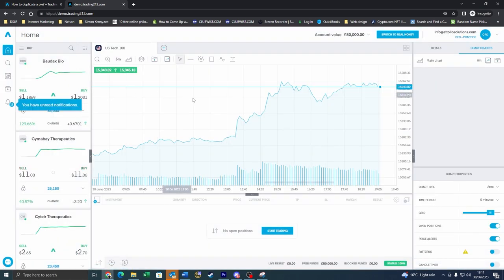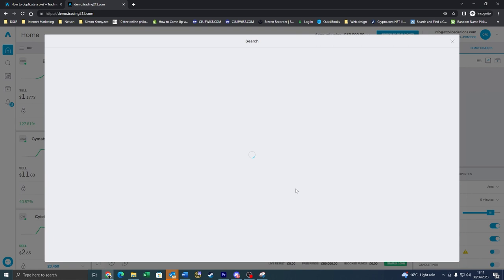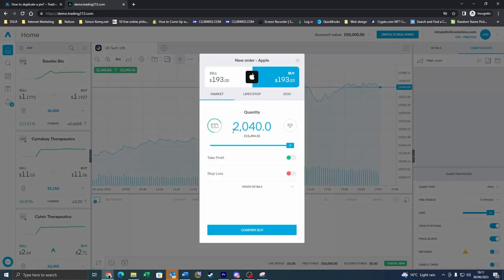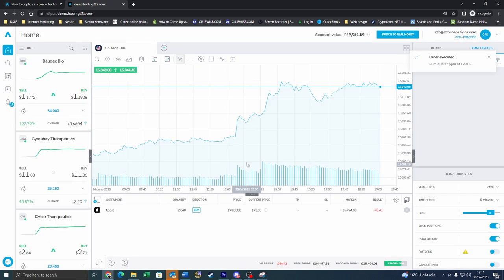They can explore the different order types, study the charts and market data, and experiment with different trading techniques. This hands-on experience enables users to gain a comprehensive understanding of how the platform functions and how to navigate its interface effectively.